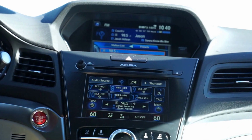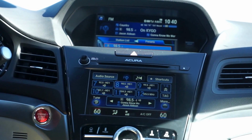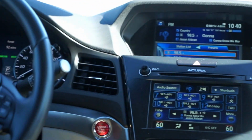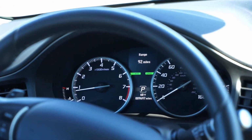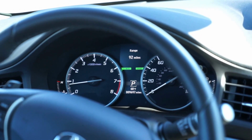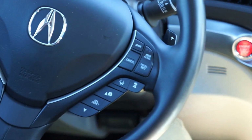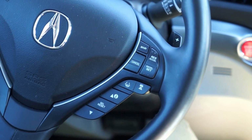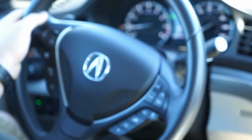Dual climate control, seat heaters right here. The steering wheel really quick, which I'm not sure if you can get that, has a lot of your controls. It has your controls for, I guess, the center stack in between your speedometer and tachometer right here. The ability to change your adaptive cruise, which is part of the safety features. This main right here will actually turn on your lane keeping assist and some of those features. The ability to answer your phone, change the channel, and do the volume, all of that. So some very nice features.